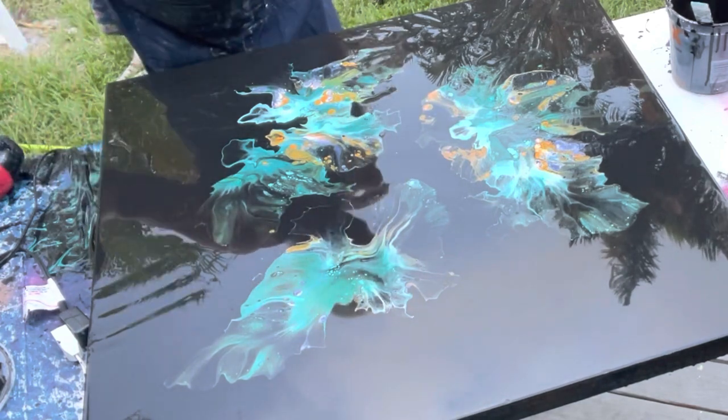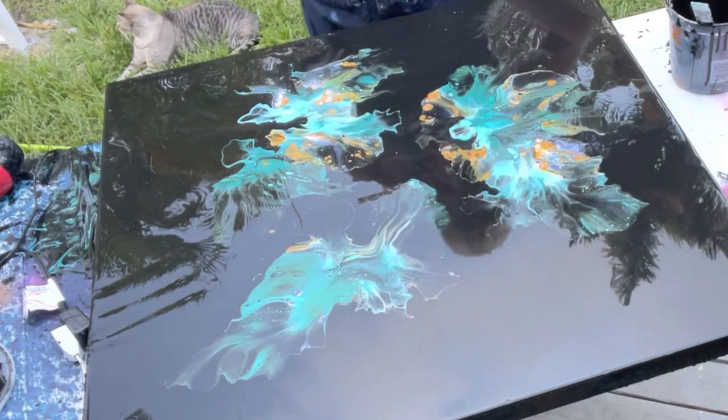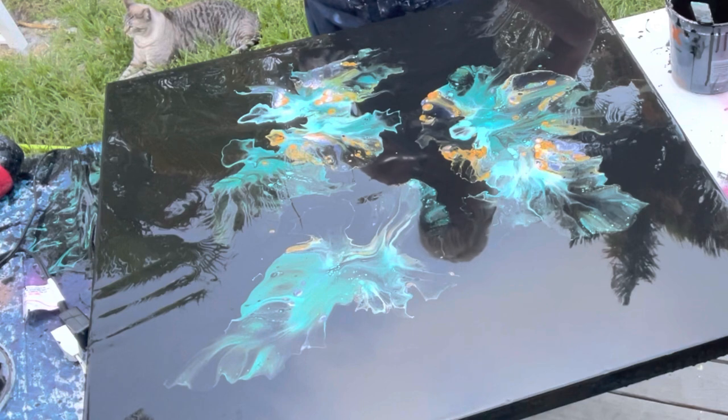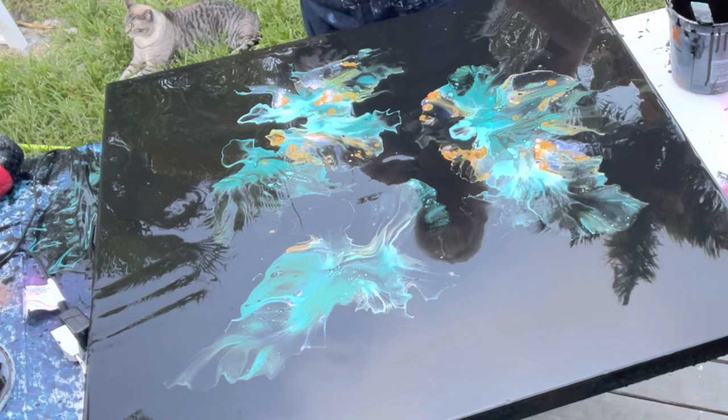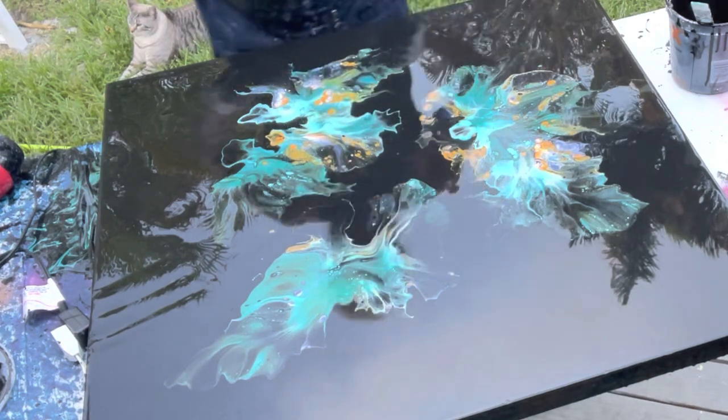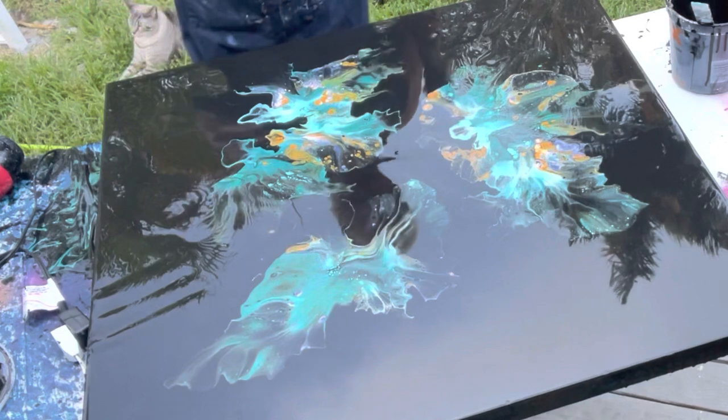But yeah, the cells are just remarkable. Oh boy, I hope I can get this into the drying tent without any mishaps. Alright, I'm going to take it down for a close-up. I'll be right back.